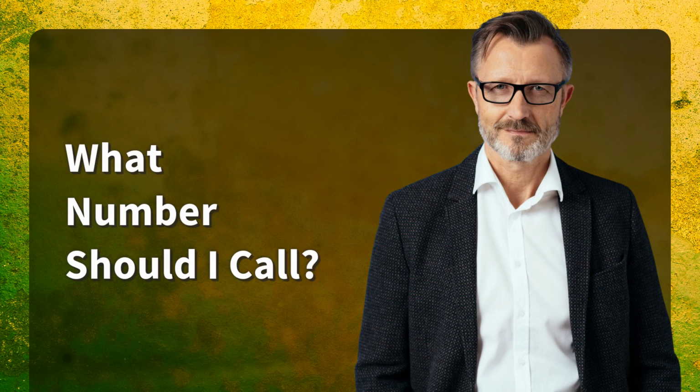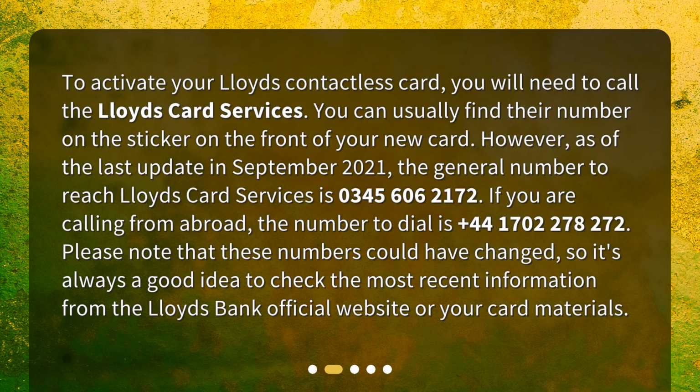What number should I call? To activate your Lloyds Contactless Card, you will need to call the Lloyds Card Services. You can usually find their number on the sticker on the front of your new card.